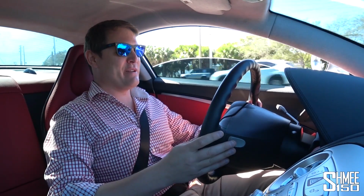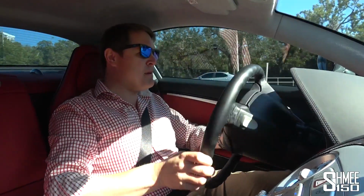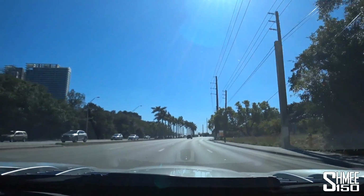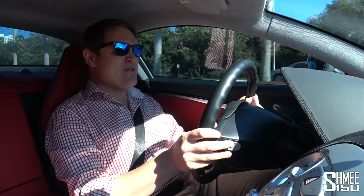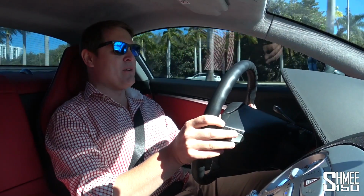Tell you what, it's a little bit slidey though. I am on quite old tyres, so I do need to keep my wits about me, but pointing the wheel straight in first gear here. That is a really cool sound. That very, very low grumble.